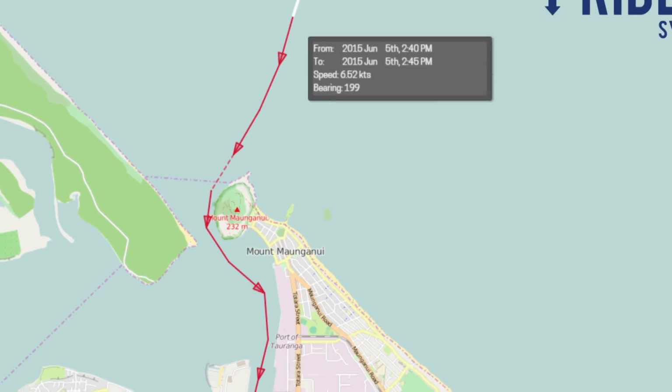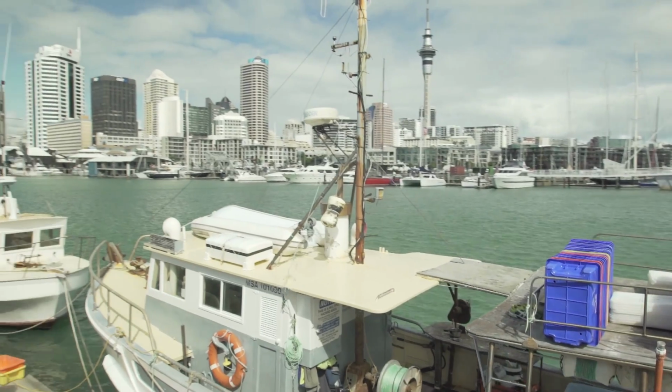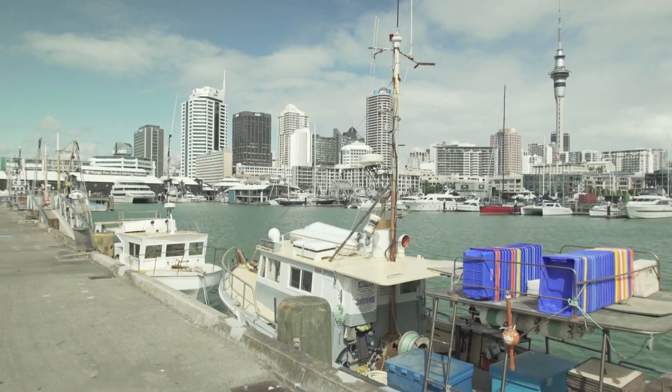We're putting VMS on the boats so that if there is an incident on the water, if there are fish found floating on the water, then we'll know exactly which boats have been in that area so we can track that back to the correct boat. We don't make false accusations about the industry overall, we can find which boat it was.